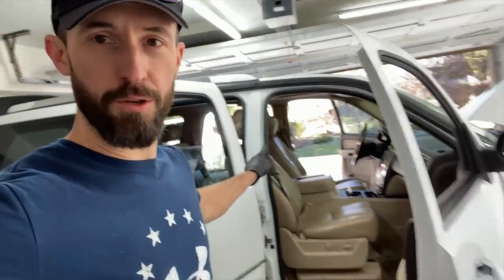Today, guys, we have a 2009 Yukon Denali. This is an auction truck. This is how this thing showed up. Let me show you the inside. You're not gonna believe this.